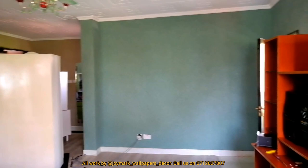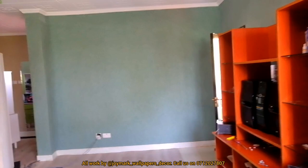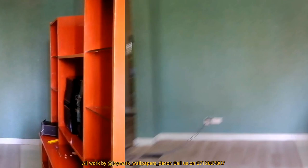So let's take a look at two wall mirror installations. One was in a bedroom wall where the TV is. So it's a bedroom, you can watch from the bed. Where I'm standing is actually where the bed is. So this is the before.